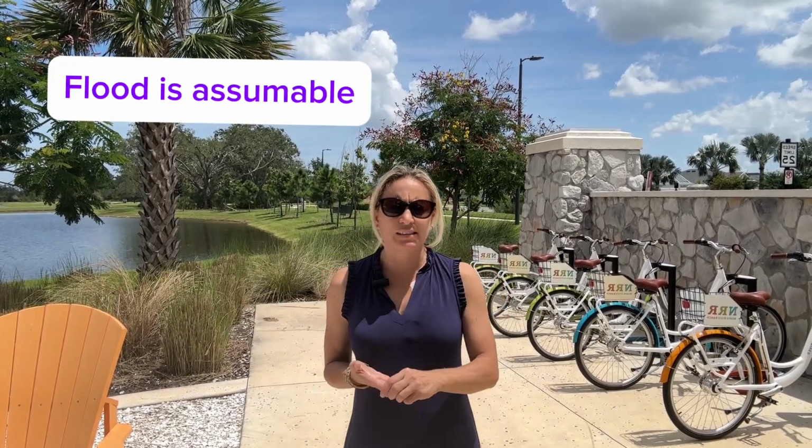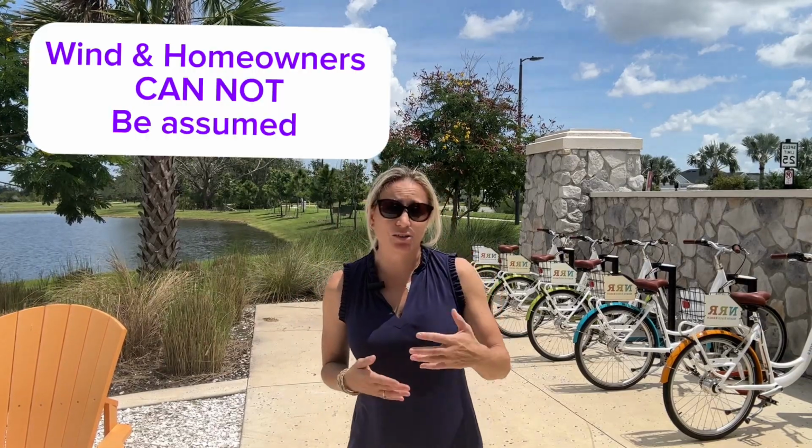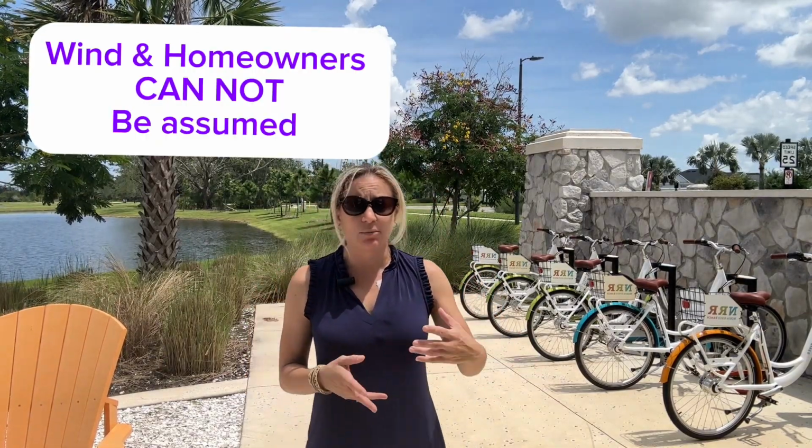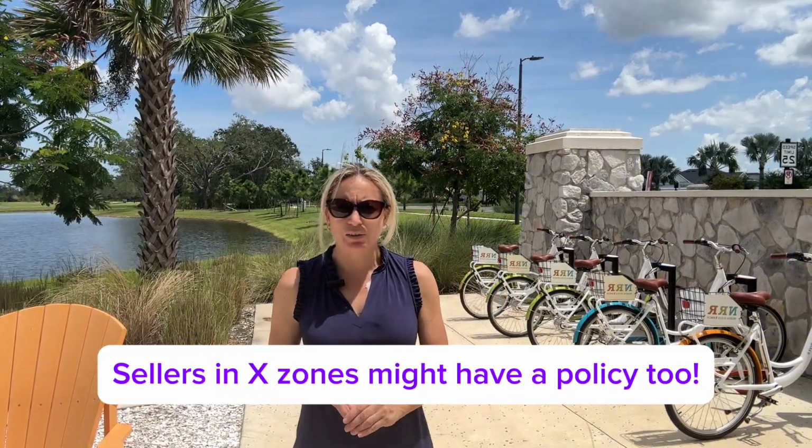Now, if you do buy a house in a flood zone, you need to know that the flood policies are assumable. So if the seller has a flood policy, you as the buyer can assume that policy. And it's a good thing because typically the cost of that policy is going to be less if you assume the seller's policy versus having to get a brand new policy, which would tend to be a little bit more expensive. So if you go in an AE zone, definitely check to see if that seller has a policy and see if that's something you want to assume.